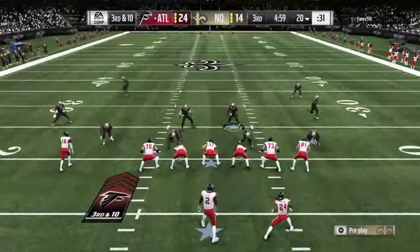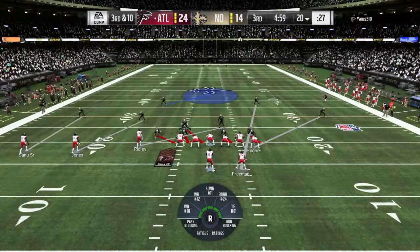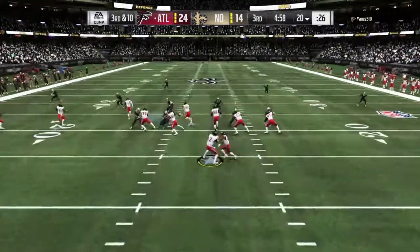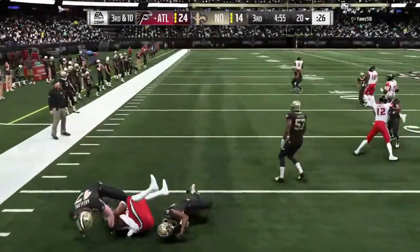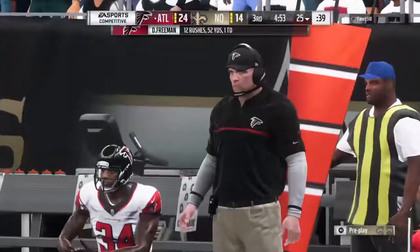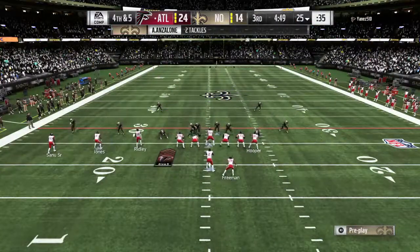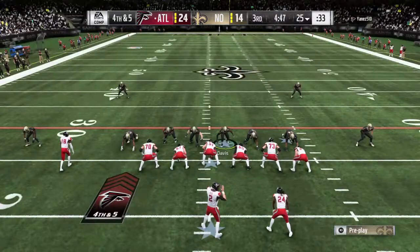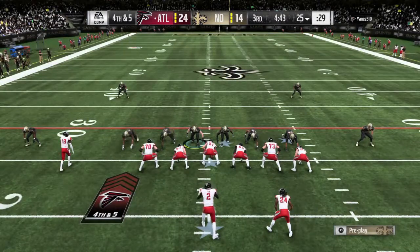Here's 3rd and 10. I would expect to see some pressure here. On 3rd down, Devontae Freeman. And down he'll go at the 25. It'll be a gain of 5, and the punt team will now come out on 4th down. And there's a run to be happy with. Good, solid yardage. You'll take that anytime you hand the ball to a back.